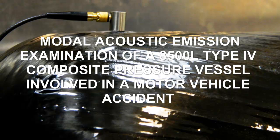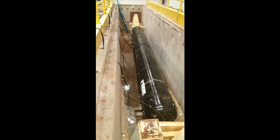This video details the modal acoustic emission examination of a Type 4 composite pressure cylinder in accordance with ISO draft standard 19016 and the already accepted NBIC NB10-0601 code. This particular cylinder has been highlighted as the response of the cylinder was quite anomalous.